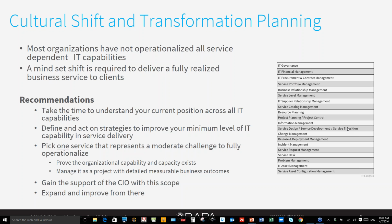Exactly. I mean, it goes back to something I think we said on the first slide. It's about getting executive support, executive buy-in behind this. It's very hard to do as a kind of grassroots movement. It has to be supported by the CIO, or leadership of the organization. So demonstrating results is one sure way of getting that support. Right.